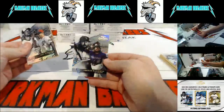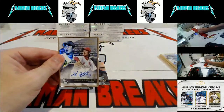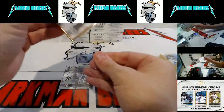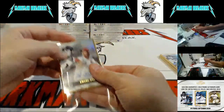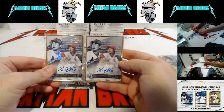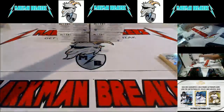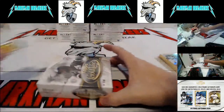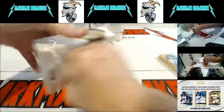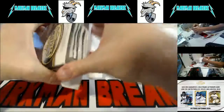Max Scherzer, Charlie Blackmon, and, oh my lord, two Kims in a row. Look at that. Two in a row. I don't know why they did that. I know why they did that. That's the baseball card guy, gods wreaking havoc. Is what that is. All right.